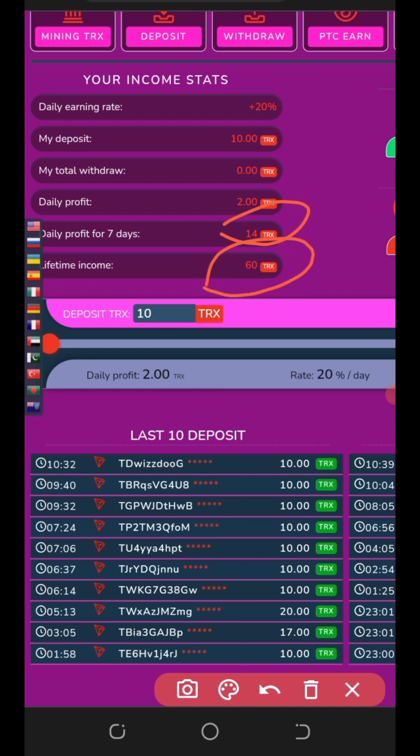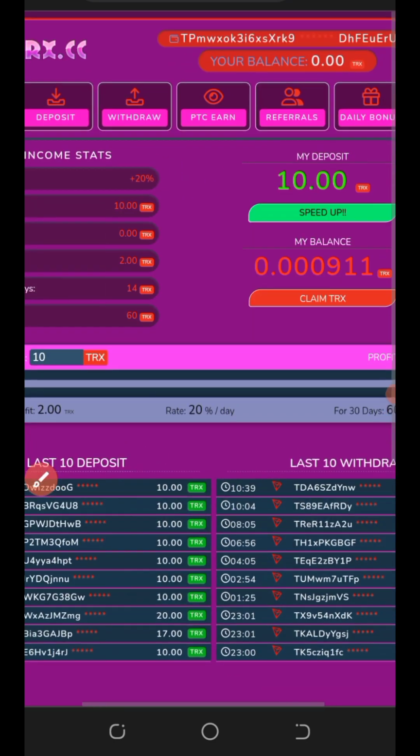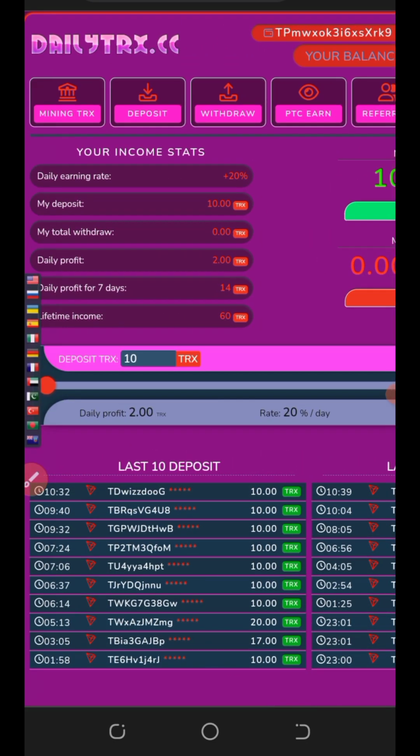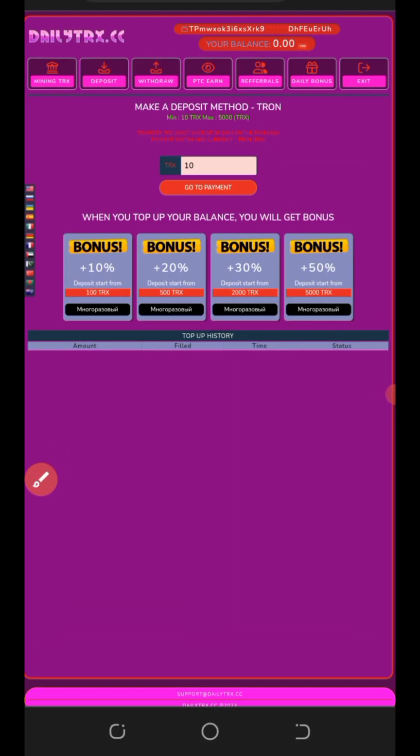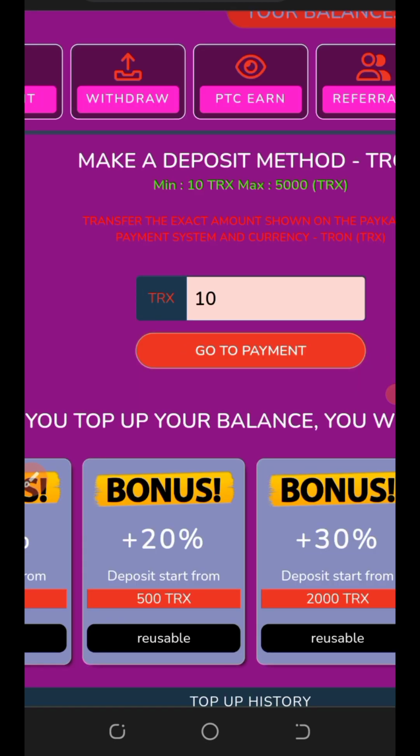That's so amazing. Now, guys, all you need to do is choose the amount you want to deposit if you want to mine faster. For you to mine faster, you just need to deposit into this platform. To deposit, just tap on the deposit button showing on the screen, and once you tap on that, it's going to take you to this place, and you just need to deposit at least 10 TRX. The minimum deposit is 10 TRX and the maximum is 5,000 TRX.